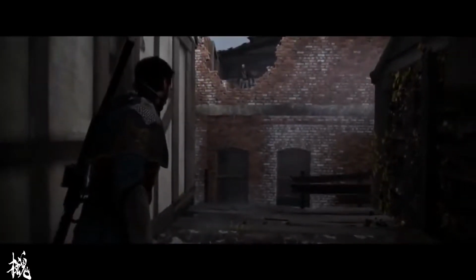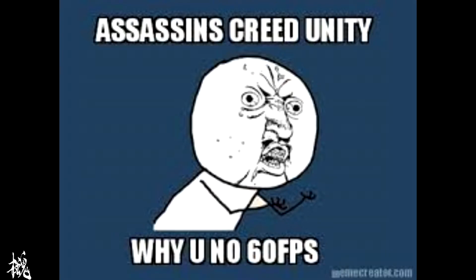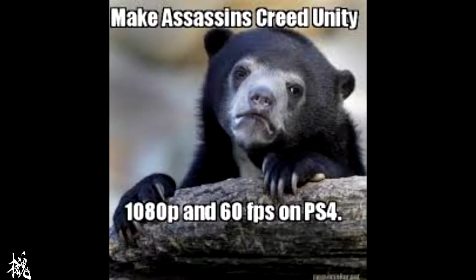Ubisoft and Ready at Dawn have pretty much been taking the brunt of all this outrage, and it has a lot to do with their decisions to use 30 frames per second instead of 60 frames per second for recent games like Assassin's Creed Unity and The Order 1886. I'm going to try and impress upon you why the developers have valid reasons for choosing 30 over 60, and also to squash some of the more common ridiculous arguments that have been flying around.